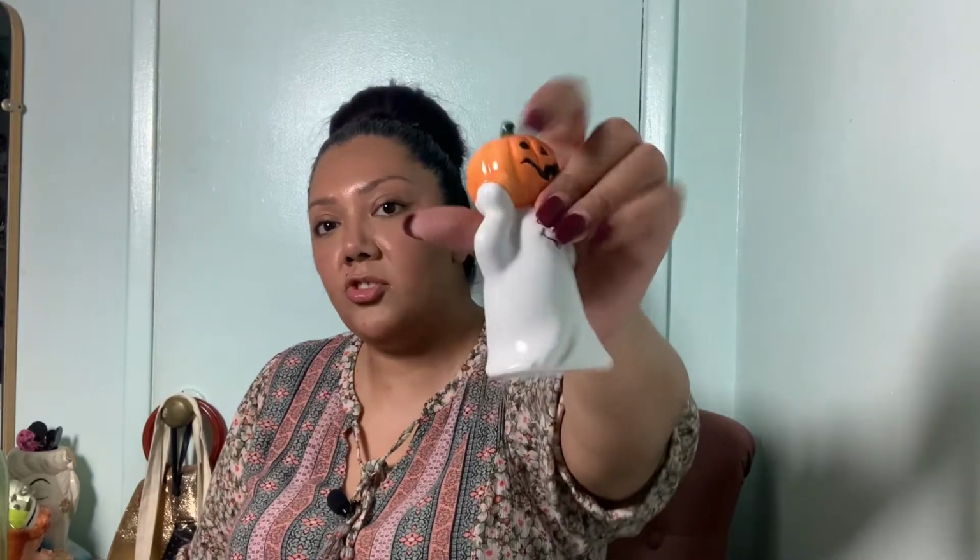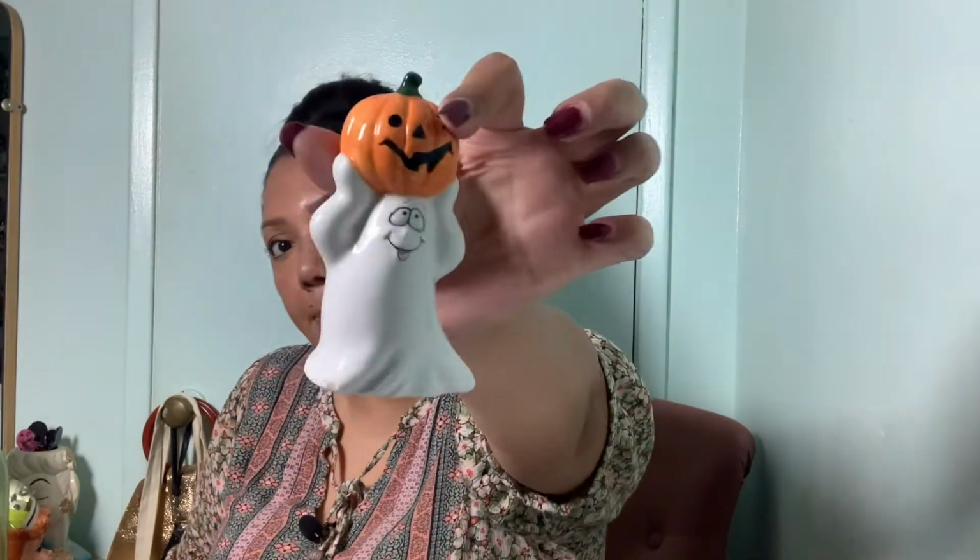It's not a shaker, it's just a little ceramic ghost and a pumpkin. The second ghost is this one. It's another little ghost with a pumpkin. So each one was $3, $3. And the garland was $3. So thank you so much, Vintage Gal.